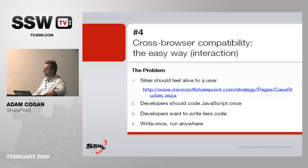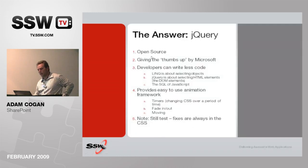jQuery. It's Microsoft's, well, actually it's not Microsoft's, but they might claim it these days. But it is the write once, run anywhere. It's the Sun promise all over again. So this jQuery is good. It's open source, so that makes it good, doesn't it? It's been given the thumbs up by Microsoft.